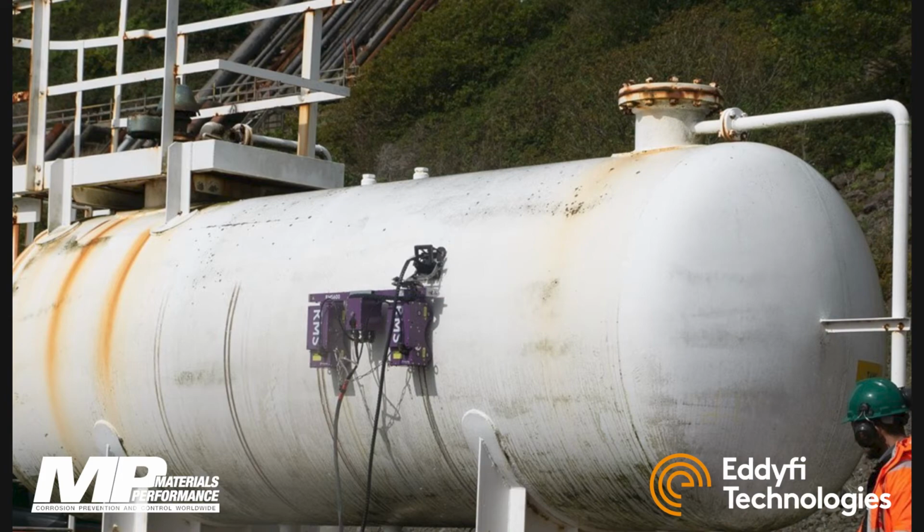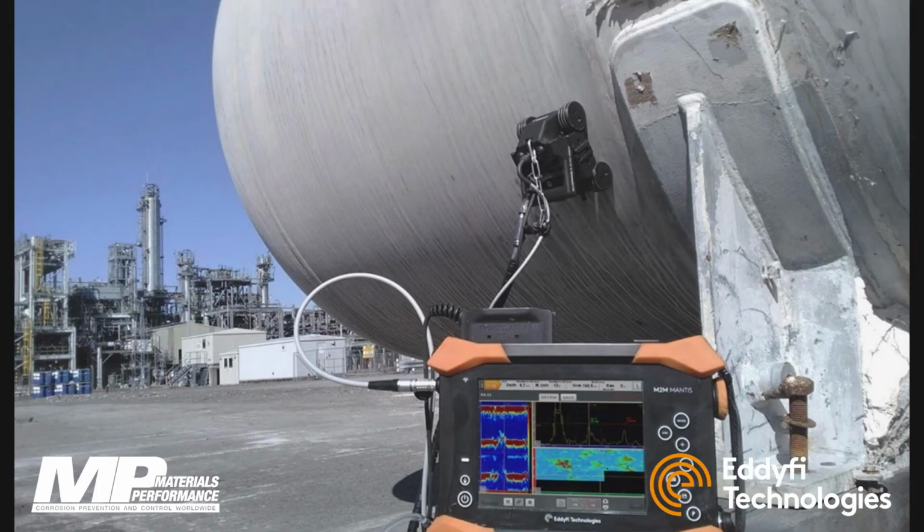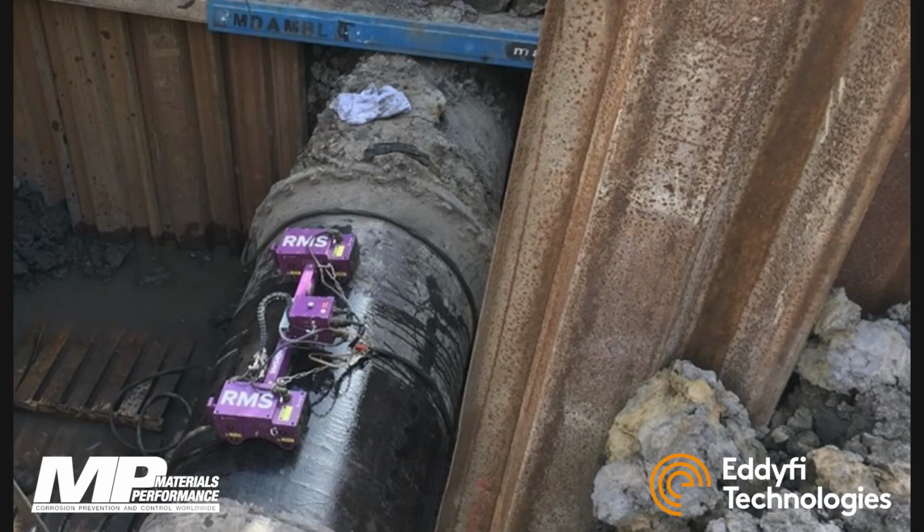So, Edify Technologies offers their own NDT enabled robotics. What would you like to tell us about those? So I think we do have a number of different robotic solutions, both for internal inspection and external inspection, and it varies from vessel inspection, so internal or external vessel inspection, to pipeline inspection, again, whether that's internal or external. We've got crawlers that will travel more than 1 kilometer through a pipeline, for example. We've got crawlers that will fit inside a pipe as small as 50 millimeters in diameter.